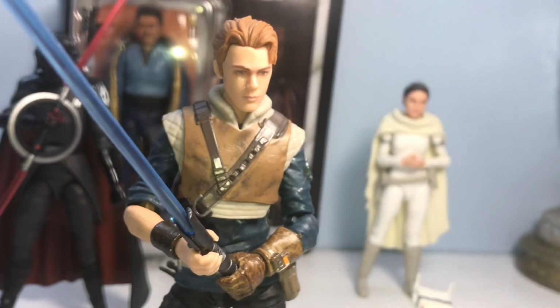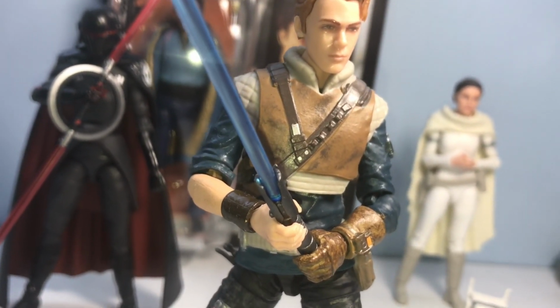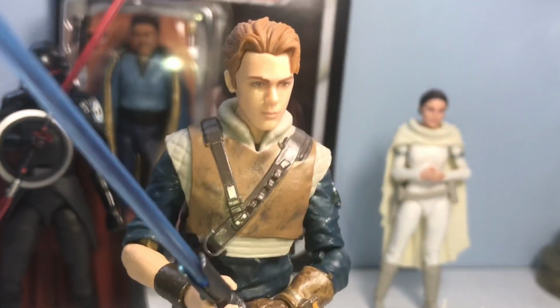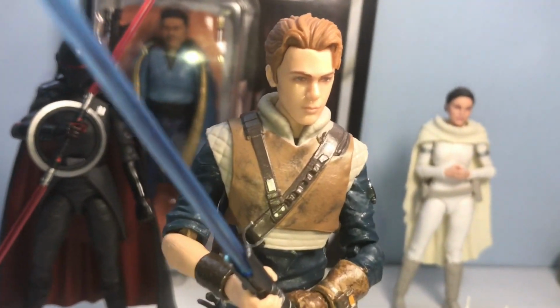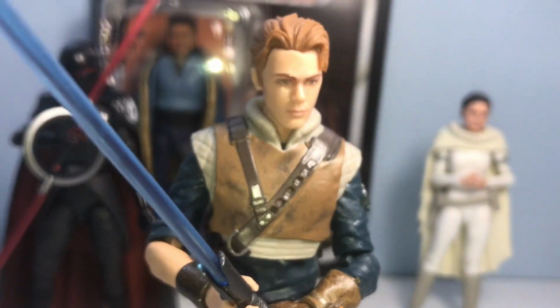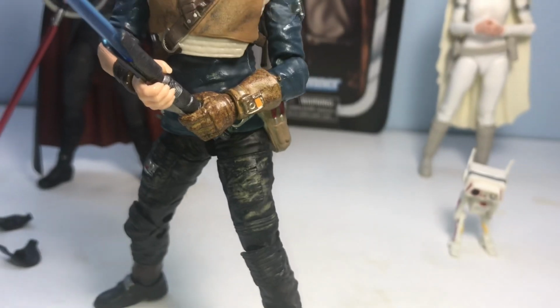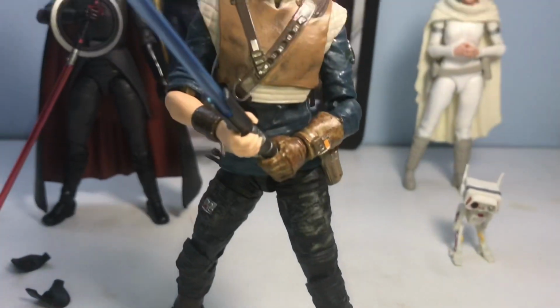Probably easily the best Star Wars experience on the PlayStation 4 or Xbox One, in my opinion. I definitely preferred this experience over Star Wars Battlefront 2. I've always leaned more toward that single-player story-driven experience, even though the campaign of Star Wars Battlefront 2 wasn't horrible, but compared to this, it's outclassed. I really enjoyed the experience.